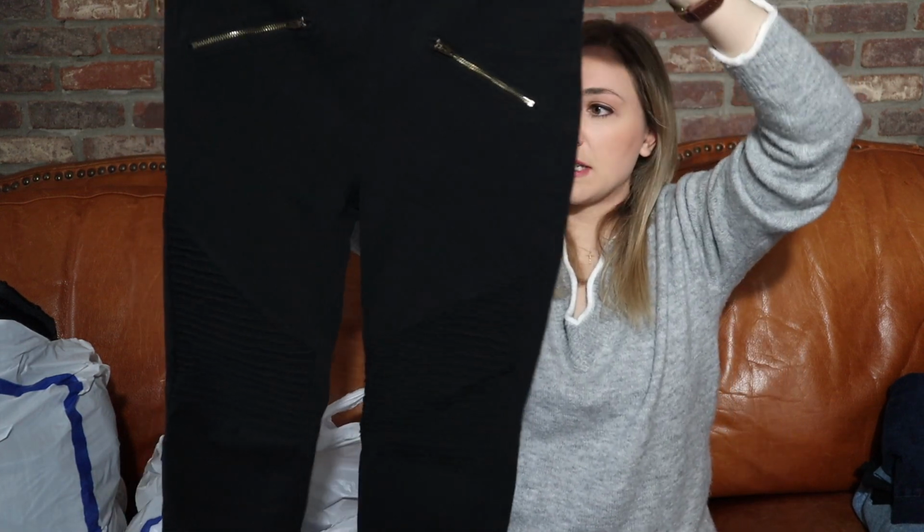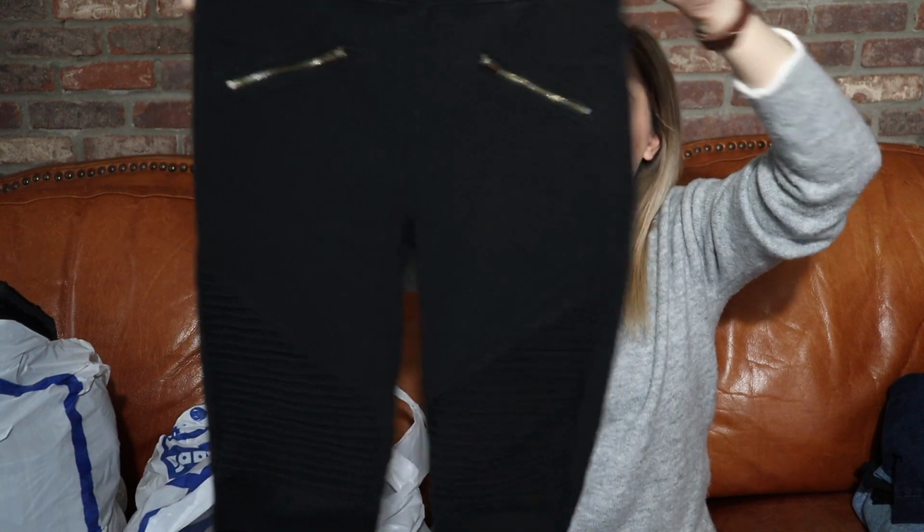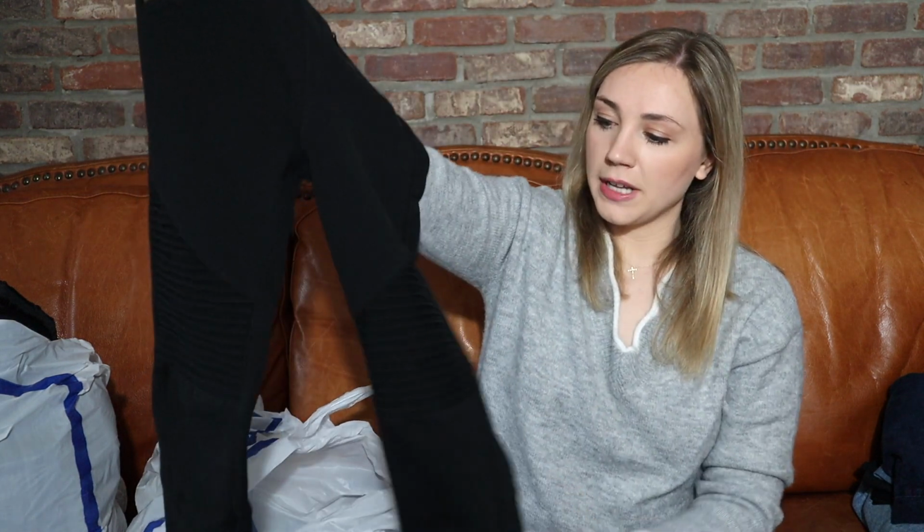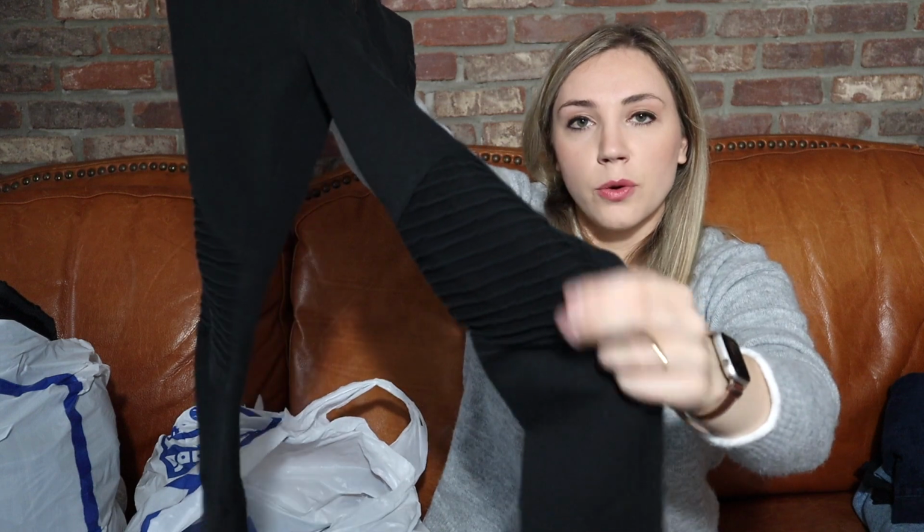Pair of American Eagle, kind of moto style black jeggings. These are nice and high-waisted too. They've got the cool zipper detail there, but there's not a zipper. They are a true legging material. They've also got some cool textured detail on the knees there. These I definitely expect to sell for around $25, so should make a very solid profit.